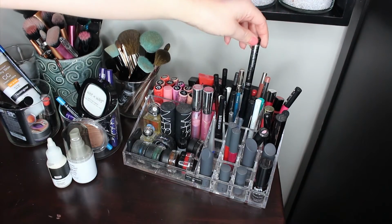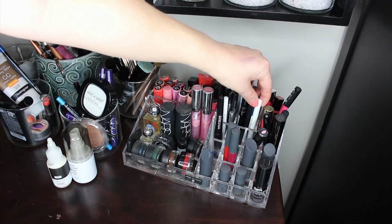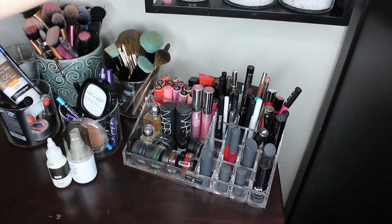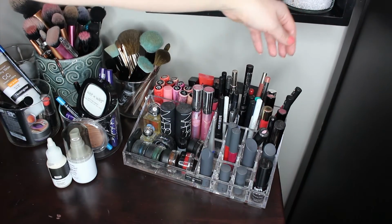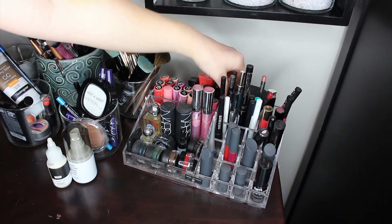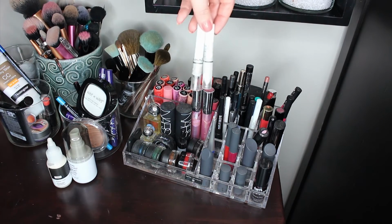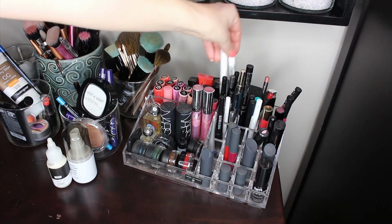And then these are pencil liners with some liquid thrown in, and these should be my liquid liners, but things get kind of disorganized after a while. And then these are my kind of like stick lip products with some lip liners in the back, and then my NYX jumbo pencils that I use as bases for looks.